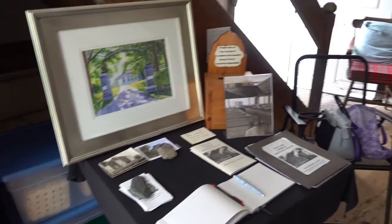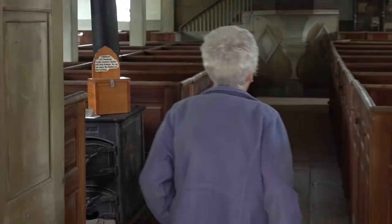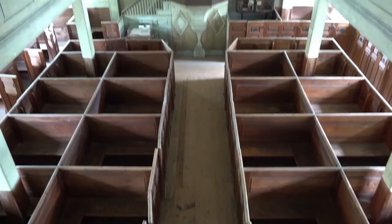A nice big key to open the door and to come in. And then you sign the guest book, and then you can go up the stairs to the balcony. That's where I like to sit. But however, there's a story about all the pews downstairs that we'll go on and talk a little bit about. Come in through the double doors, and as you come into the church, you find that it is quite large, and it's a very interesting church.